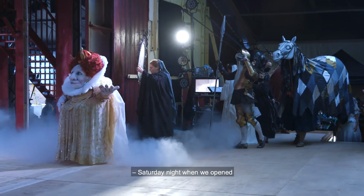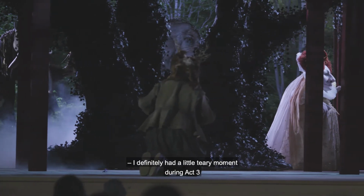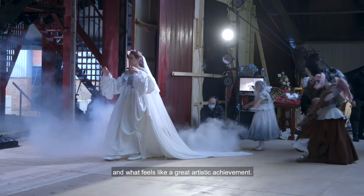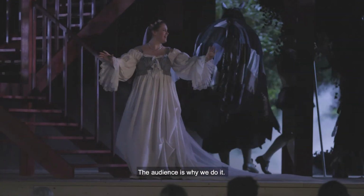Saturday night when we opened, that feeling of having an audience again was just like nothing else. I definitely had a little teary moment during Act 3, just thinking how special and truly beautiful and what feels like a great artistic achievement. So it's why we do it. The audience is why we do it.